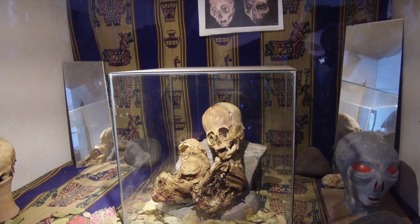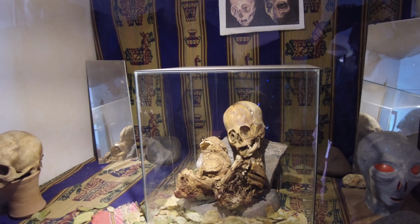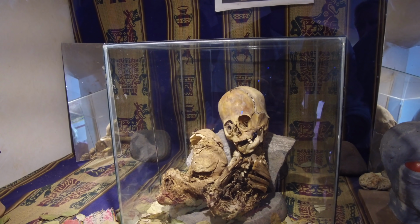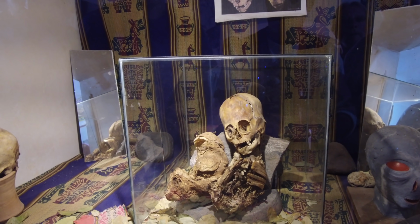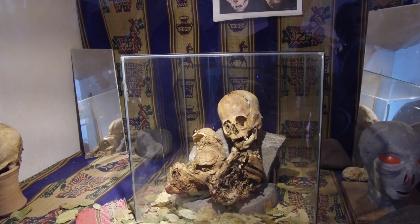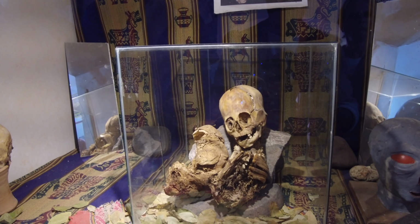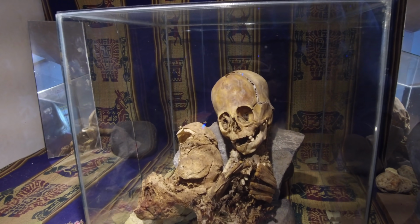What is on the right side? The left, over there. Oh, that's a fetus that was found with it. Oh, okay. So this is on the right side. Mm-hmm. So, did you do DNA on this one? Yep. The mother was Native American. And this is where you don't know who the father was. Dad had red eyes.